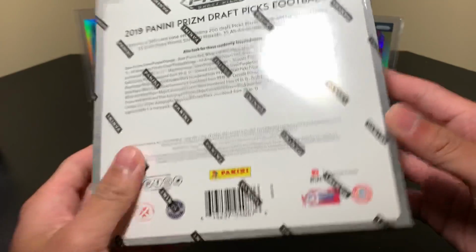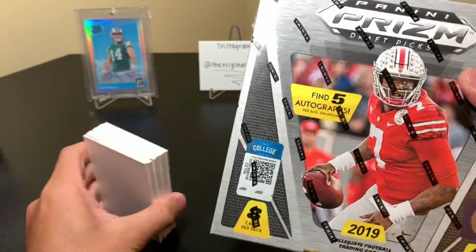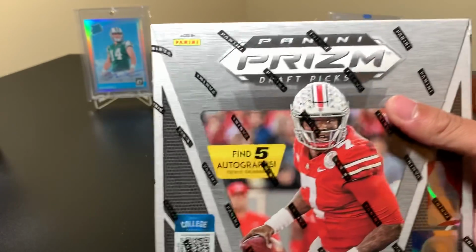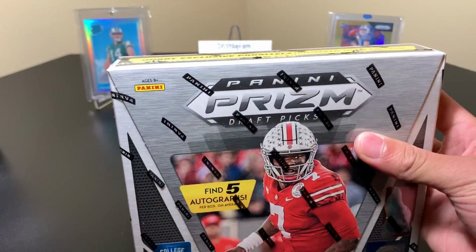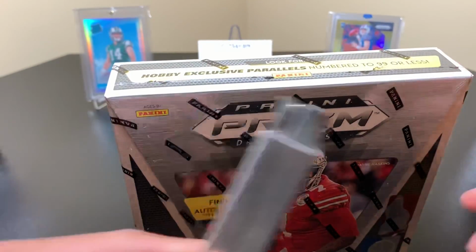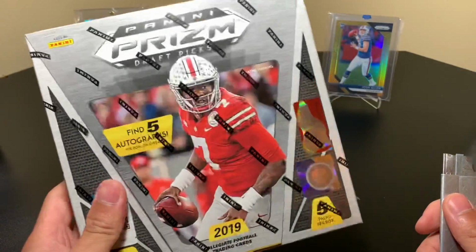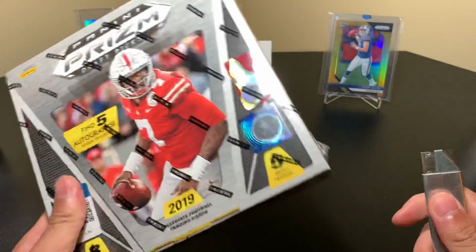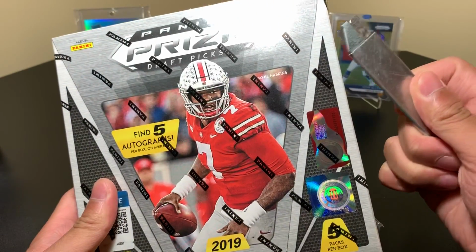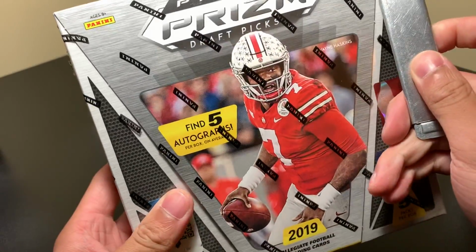There's the back. So I guess we're looking for Kyler Murray, Haskins, Nick Bosa, some other guys. DK Metcalf would be cool, but only because I think he's cool. And Will Grier, Drew Lock. So there's a few guys we're looking for. And obviously there's also vet stuff in there too. So this cost me $95 at my LCS. Expect it anywhere from that price range all the way up to maybe $110. I think so, somewhere around there.